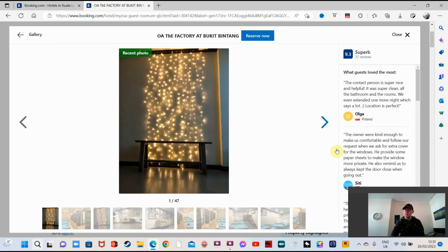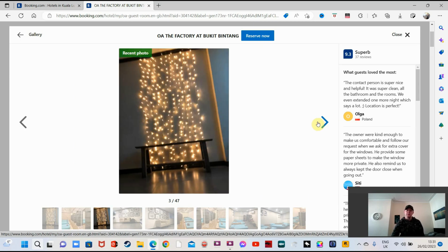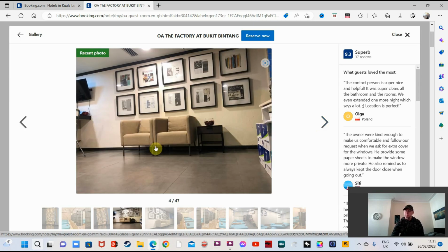So you've got some lighting, as you can see there too. You've got what looks like a place for massages. Not entirely sure, but looks like a place where you can get a massage. A couple of chairs with some pictures on the wall there too.